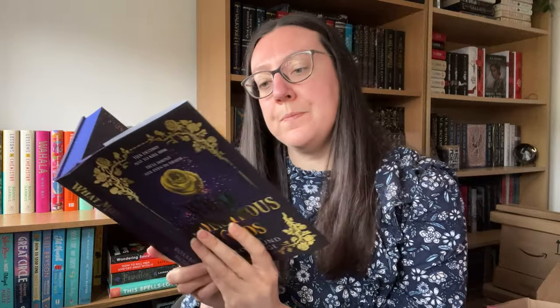This one, I think, is going to be interesting to some people. As we said, we know it's YA, we know it's standalone. Ooh, it's based on Sleeping Beauty. So if you're a Sleeping Beauty fan, you might like this one.